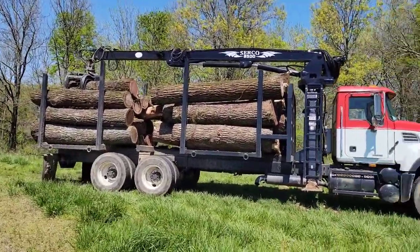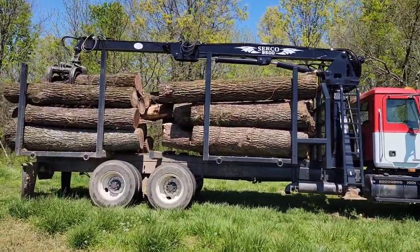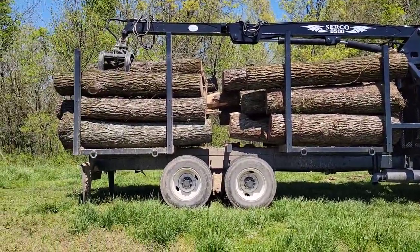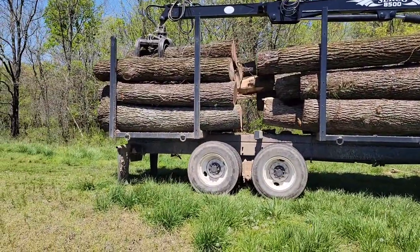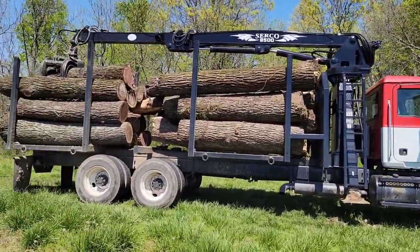Of course, the walnut's quite a bit lighter than the oak. See, we're way under our stakes, all points. Got all my big logs up front. I'm trying to distribute my load out until our tag axle gets here. It cannot get here soon enough. Get that put on, we'll be in pretty good shape. So until then, we'll just run fairly light.